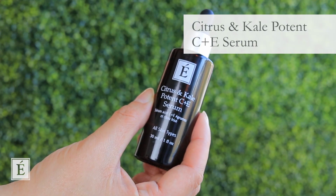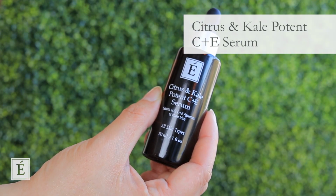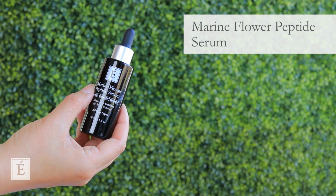Right now I'm grabbing one of my favorites, which is vitamin C serum, our Citrus and Kale Potent C and E. This is what I would put on directly after I apply my essence in the morning and at night. So I'll use this one first, and then I will apply the beautiful Marine Flower Peptide serum afterwards.